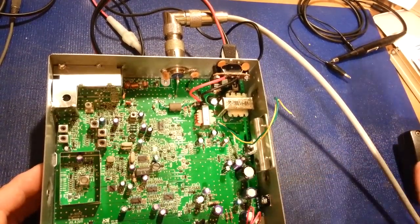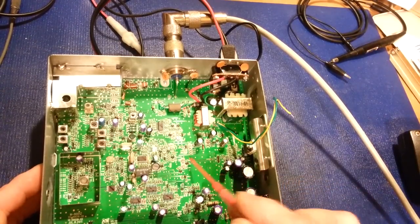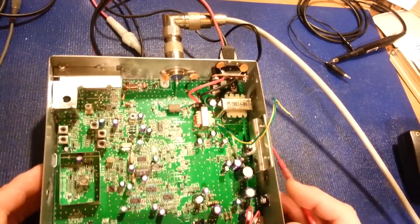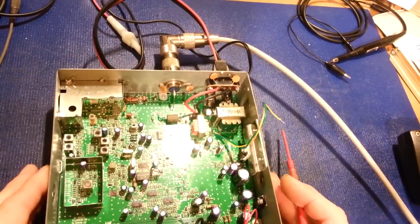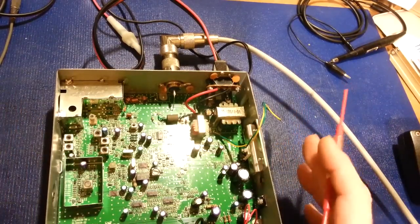If you had a schematic, it wouldn't be a problem. But yeah, trying to just do simple circuit tracing on boards like this can be an absolute nightmare. So that's the first downfall. That doesn't make it a bad radio. That just makes it extremely hard to work on.